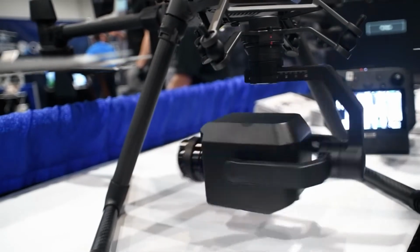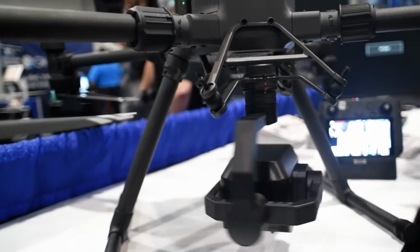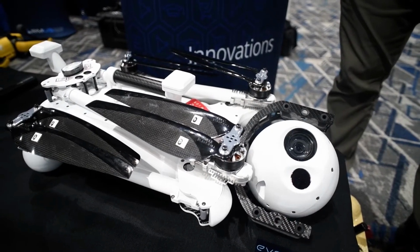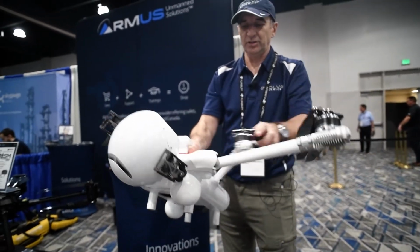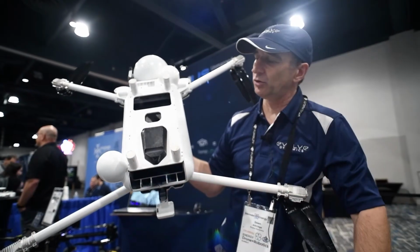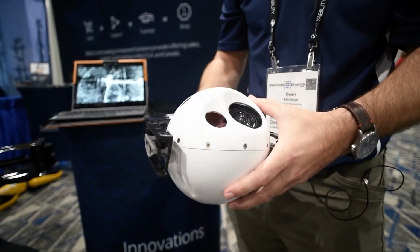Obviously, for drones, because of the small size and weight, we've been able to integrate it onto a number of platforms. That's the DJI M300 or the M210 V2 it can be integrated with. There's another company called Evolve Dynamics. They have a multi-rotor as well. They have their gimbal on the front of their UAV.